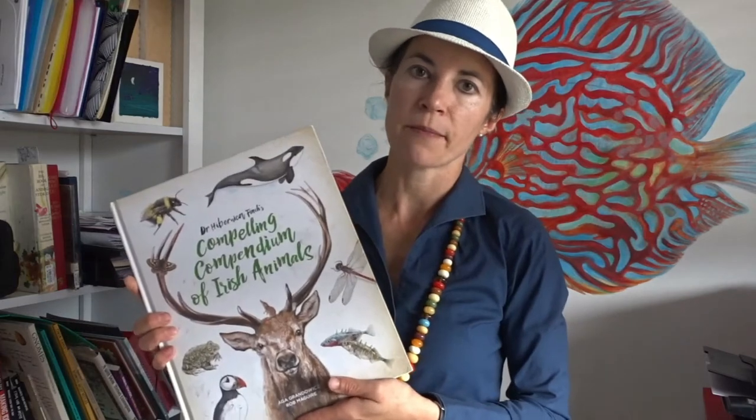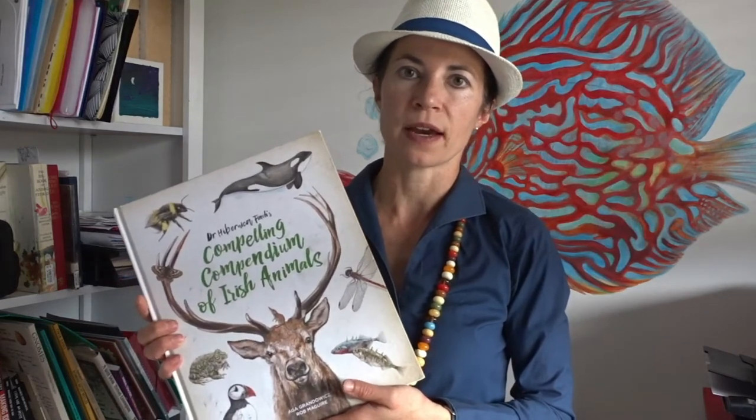My name is Aga Grandowicz and I'm a wildlife artist. I usually draw animals, a bit of plants, but I focus on animals. And I use these illustrations, this artwork, in children's books or various publications related to biodiversity and wildlife. One of my projects is this book, published in 2018 by Little Island.